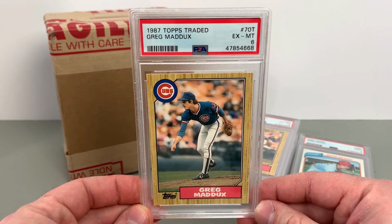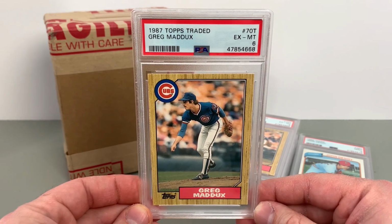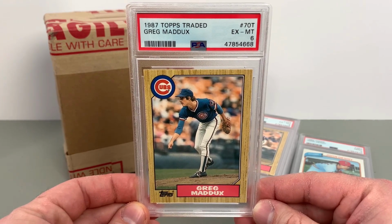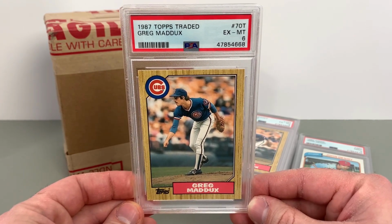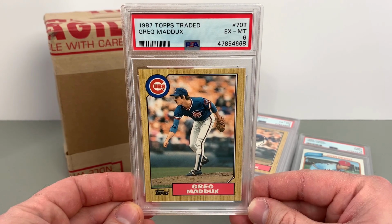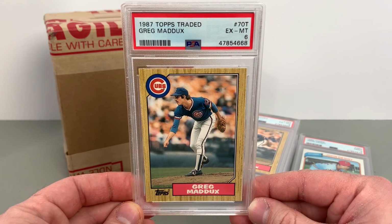But I sent some off to SGC a while ago, and they came back a while ago. Obviously, there was a wait because everyone's delayed, but they came back in a respectable fashion. These ones obviously took longer and definitely disappointed. Got PSA 6, excellent to mint 6 on the Greg Maddux rookie.